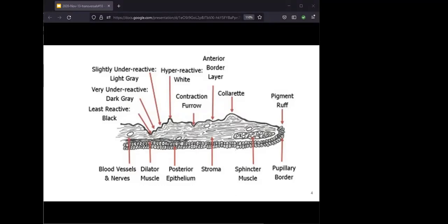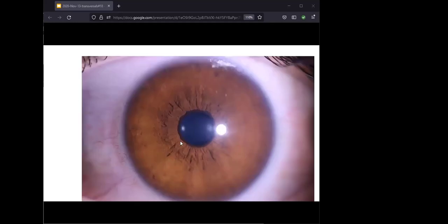As we look at, for example, a very dark brown eye, a true hematogenic eye, there is a lot of pigment in this anterior border layer, and it hides virtually all of the fiber structure. Technically it does. And so when we are looking at a true hematogenic iris, we're not going to see fiber structure the way we will in a lymphatic eye or in many biliary eyes.